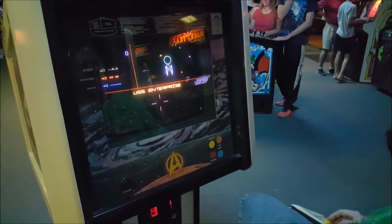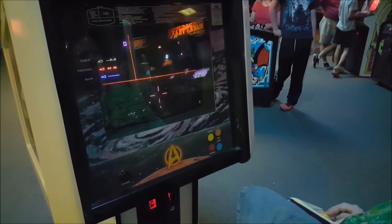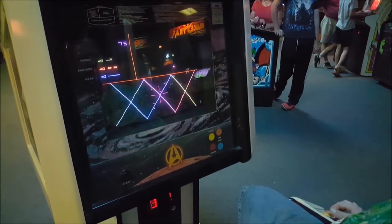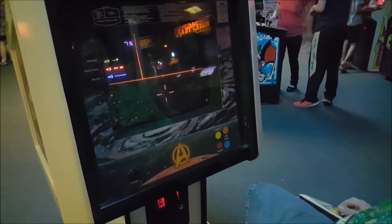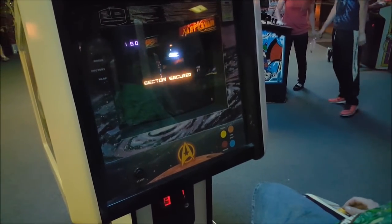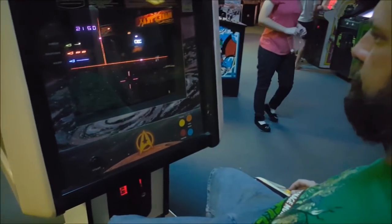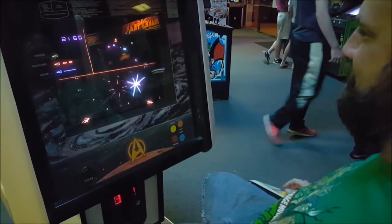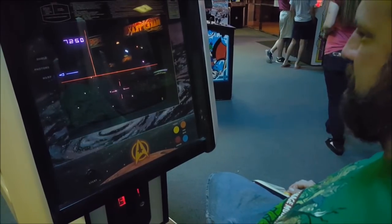This is probably my favorite vector-based graphics game, and I love the sit-down version of this. It is amazing sitting in the chair with the buttons at each hand. You really do feel like you're controlling the Enterprise, and I could play this game for hours. This is a game that I don't see very often, so when I see one, especially a sit-down one, I make it a point to play it and put a lot of quarters into it. Oh shit. Alright, to die.